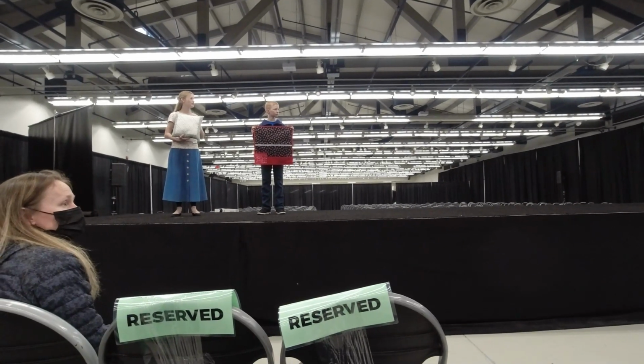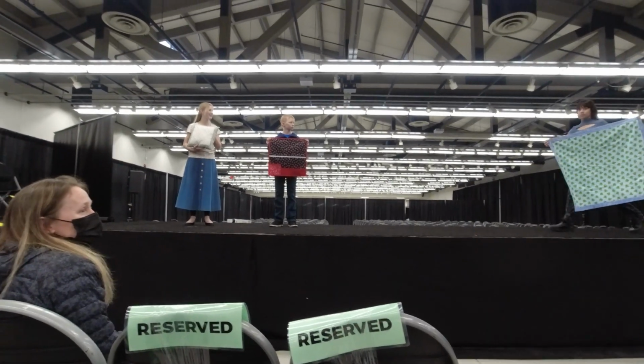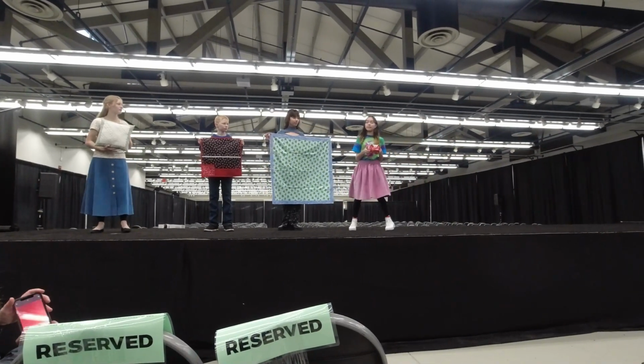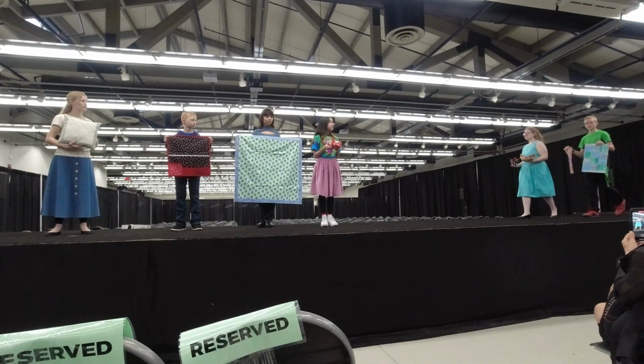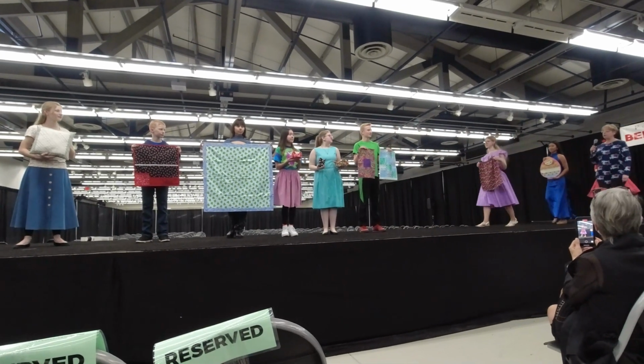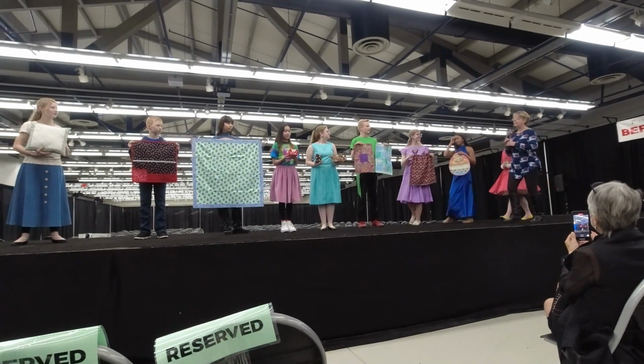And I have it all written down, but I can just talk about it. So everybody's going to come on stage and I'm going to show you some other ideas. These are all great projects to teach beginners because they go together fast. So I'm just going to work my way through so you can see what they got.